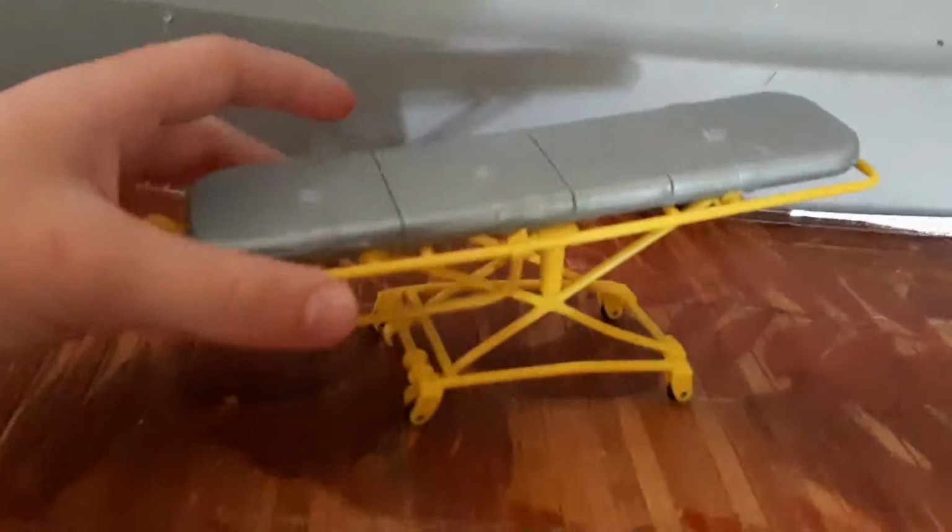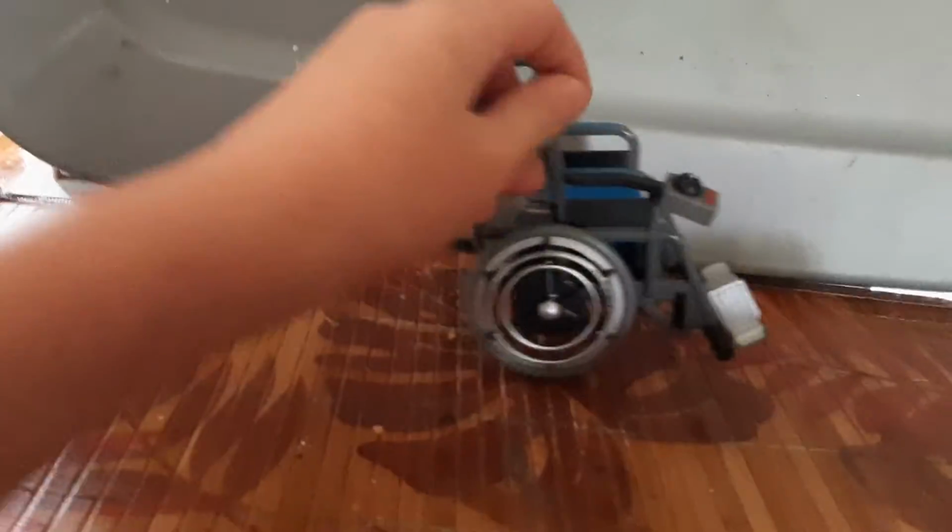Then we have a stretcher. It's kind of a little broken, but it's okay. I still use it. So I got a basic stretcher. I got a wheelchair. It's kind of broken, it's missing a wheel, but it's okay. So a nice wheelchair. A ladder. There is the ladder.